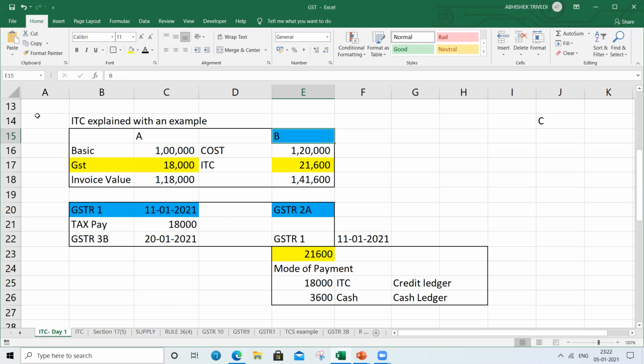Now, extending this example, suppose Mr. B sells these goods purchased from A to the end customer at a cost of rupees 1,20,000. Again, GST at the rate of 18% is 21,600, so the final invoice value is 1,41,600. Suppose this transaction from B to the end customer is also done in the month of December 2020. So Mr. B also has to file GSTR1 on or before 11th of January 2021, and he also has to pay the taxes and file GSTR3B.